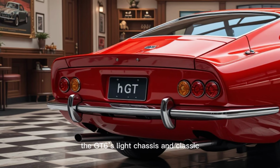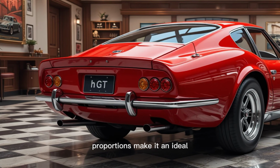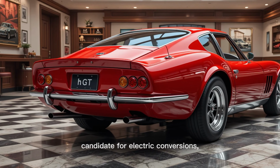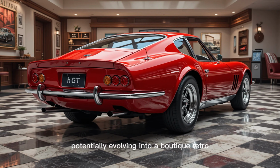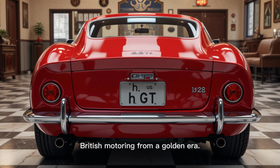In the future, the GT6's light chassis and classic proportions make it an ideal candidate for electric conversions, potentially evolving into a boutique retro EV while preserving the essence of spirited British motoring from a golden era.